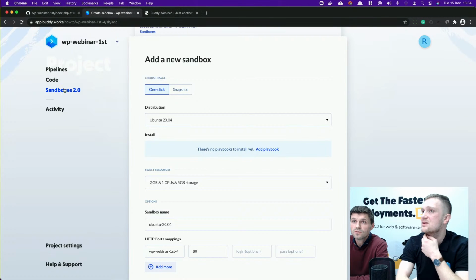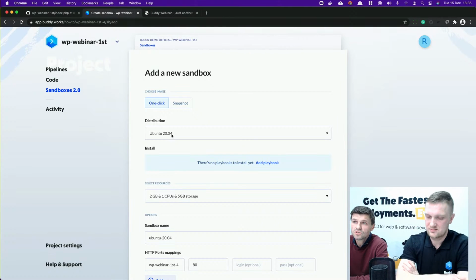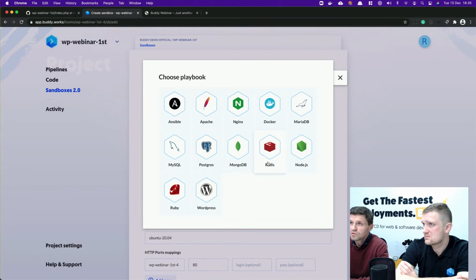So let's add our first sandbox. First of all, we have to choose a distribution. You can choose Ubuntu or Debian. Okay. Then you can install some playbooks. So let's add a playbook. You can choose to install, for example, MongoDB, MySQL Server, Node.js. It all depends on your project. Or WordPress, like here.